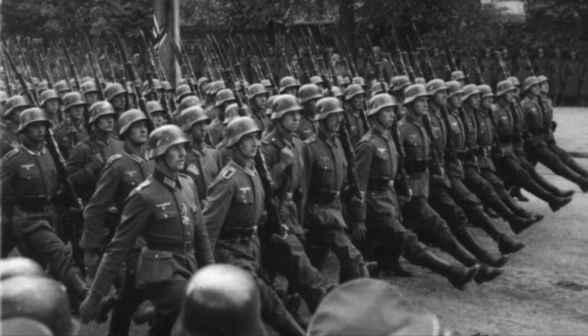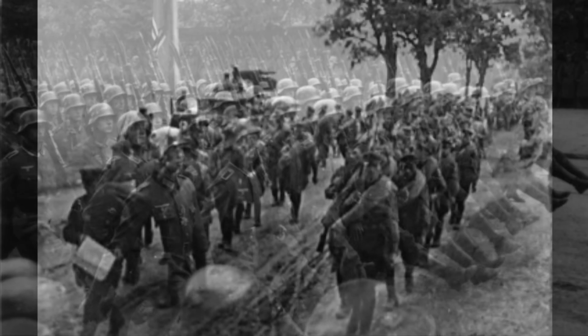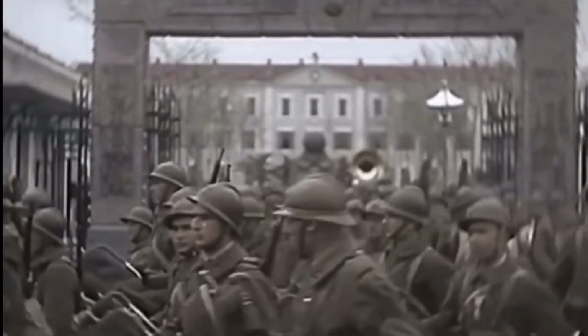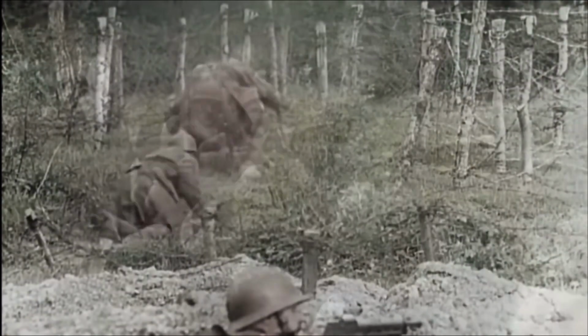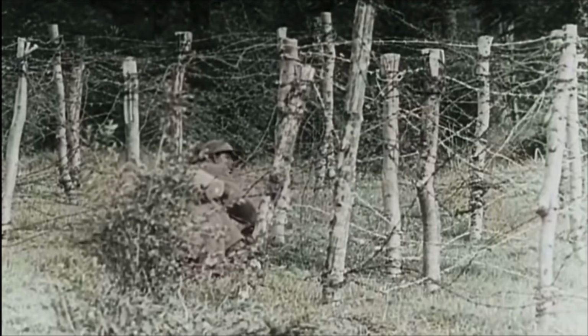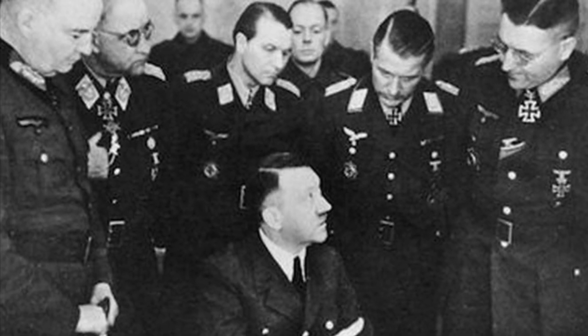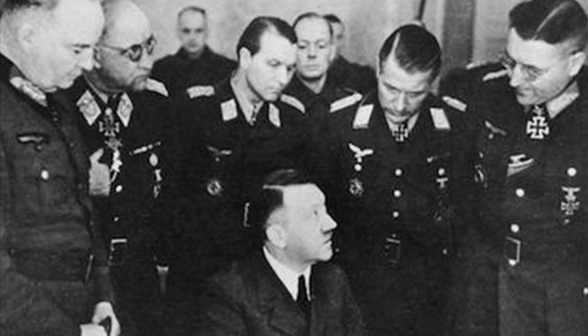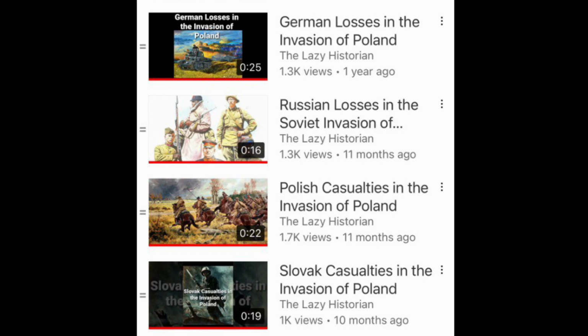It would have taken even longer had the Poles implemented a better defense plan and had not been invaded by the USSR. A major factor in the Polish defeat was also the lack of an Allied response. Most of the German military was focused on Poland, leaving their western border vulnerable, but the Allies did not attack. Still, fighting was so fierce that the German commanders told Hitler that they needed time to recover from the losses before invading France. For the casualties, check out my earlier videos on just that.